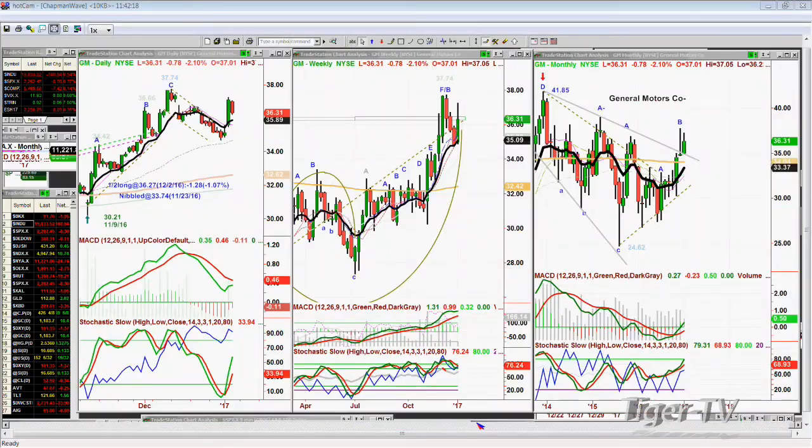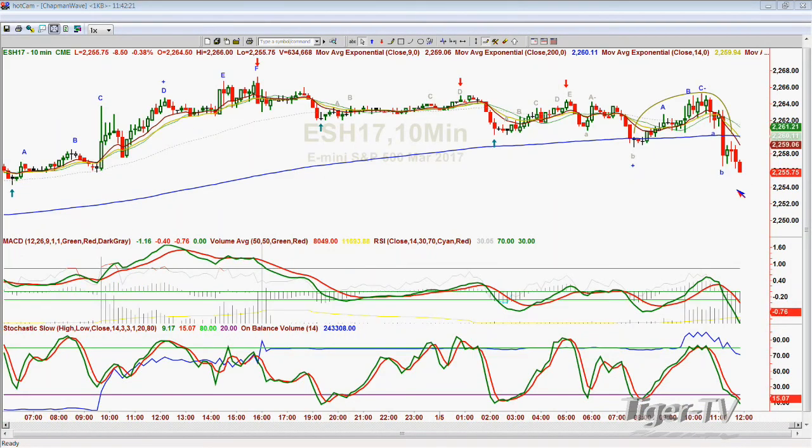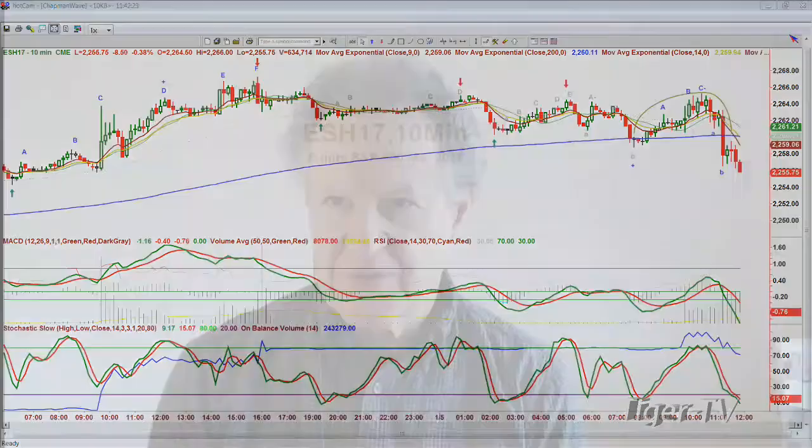Hi everyone, Basil Chapman. Let's just get out of this. The 2-minute chart, trying to find a base here. I'd said before that the 10-minute chart looked like it should go lower, and there it is. It's lowest down in leg C. So a couple of things are going on here, but what I want you to do is this.